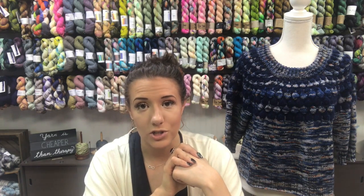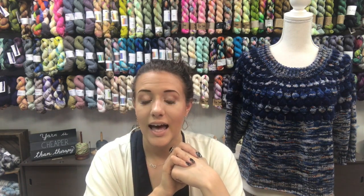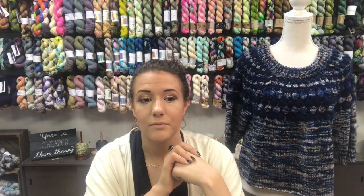But we also have a trunk show coming in. Her name is Lisa Urban, and she is a local yarn dyer from the Bryan College Station area, and she also does art. So she'll have prints of her art that incorporates yarn and fiber with her as well. So that'll be a fun, unique gift item that you can check out when you're here for local yarn store day.